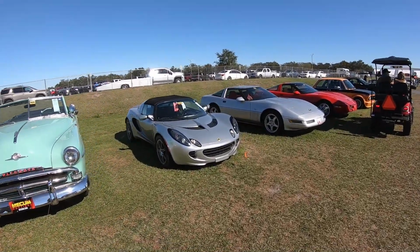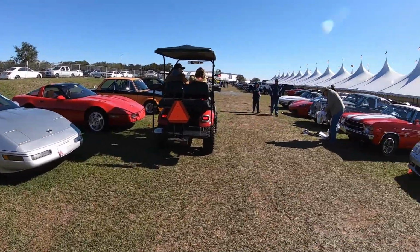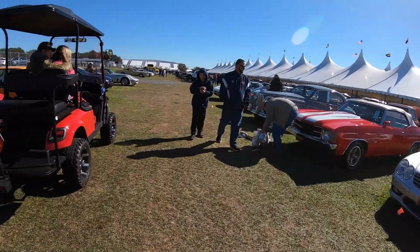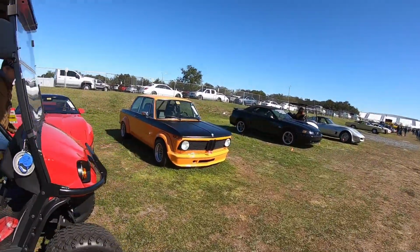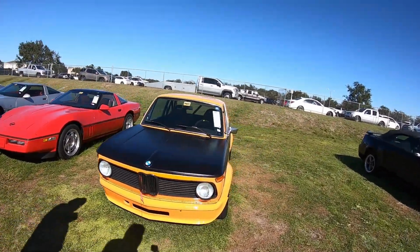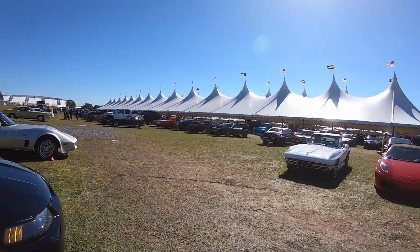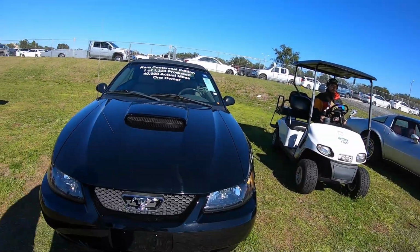Lotus. Ooh, the Beamer. Nice. Yep, 2002. That looks good. Yeah. Rare. Centennial. Huh. Interesting.